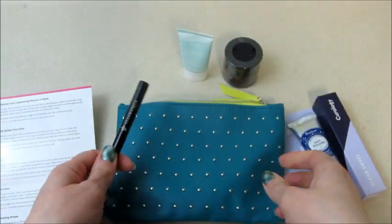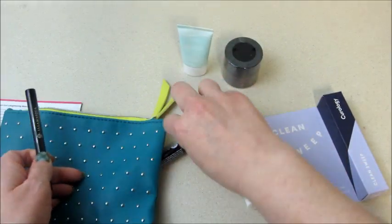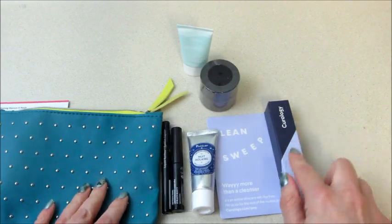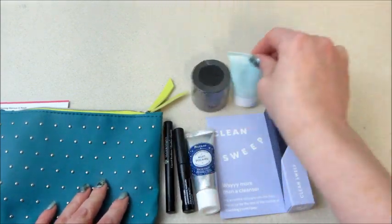And this is an awesome bag. I will definitely use all these products. Most excited for this. And I ran out of this and this, so this is awesome.